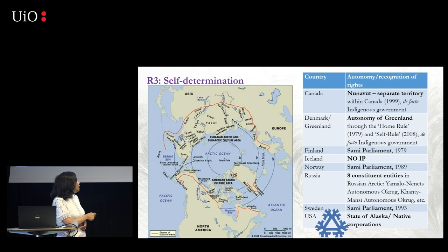For example, in all the Scandinavian countries, they have Sami parliaments. Or, for example, in Russia, there are eight constituent entities, which can also be considered as autonomous entities of indigenous people. And about Iceland, you can see here, there are no indigenous people, so you can take note of this.